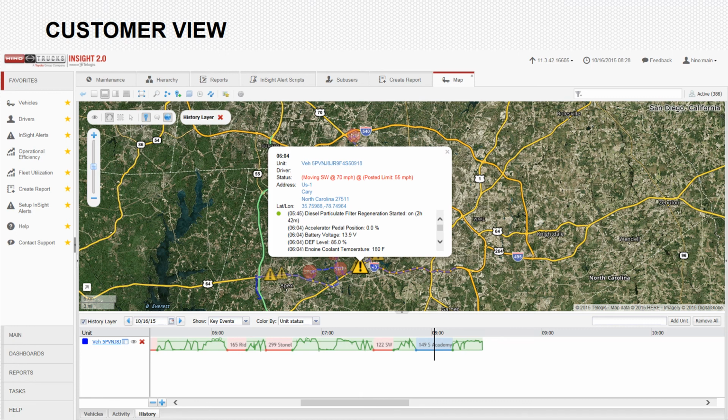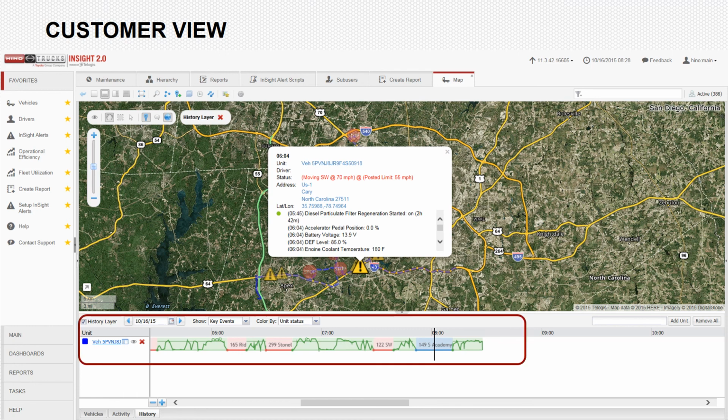Additional data, including vehicle operation such as fuel level, DEF level, coolant temperature, battery voltmeter, and many other operations are viewable to the manager real time. The bottom of the screen shows recent historical data for the vehicle and allows the fleet manager to track the vehicle's operations throughout the day, week, month, or year.